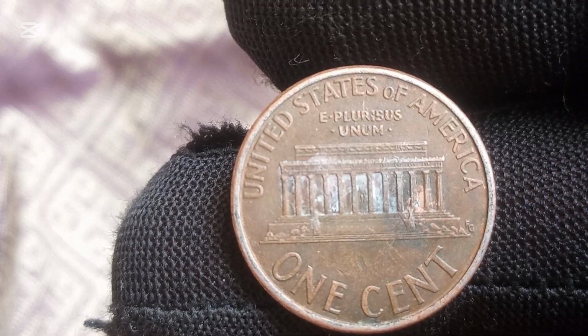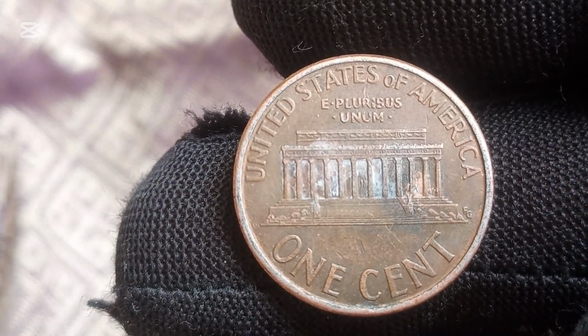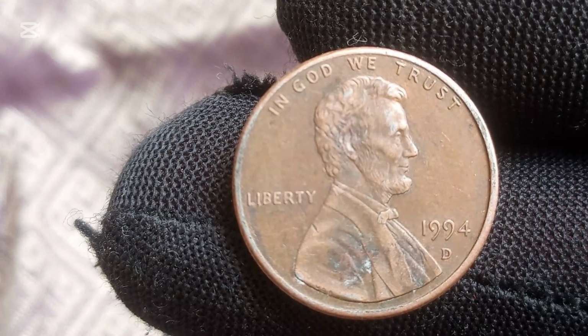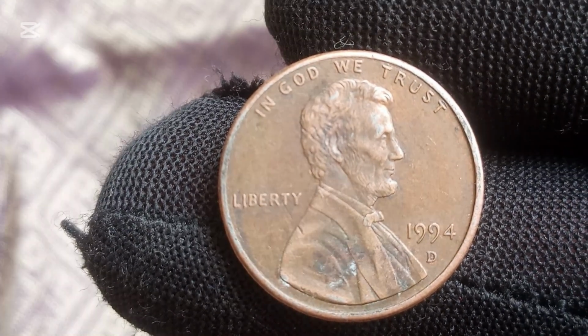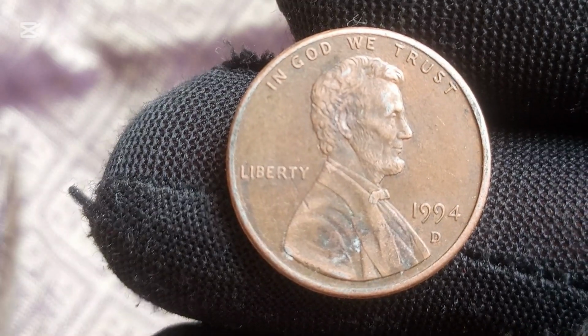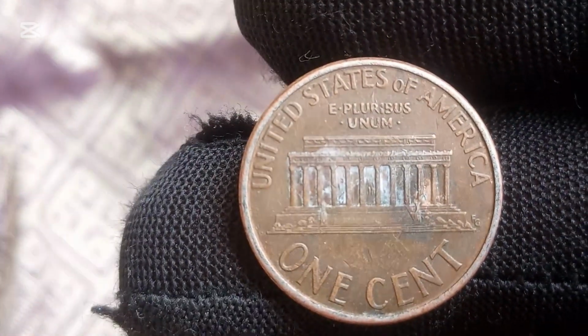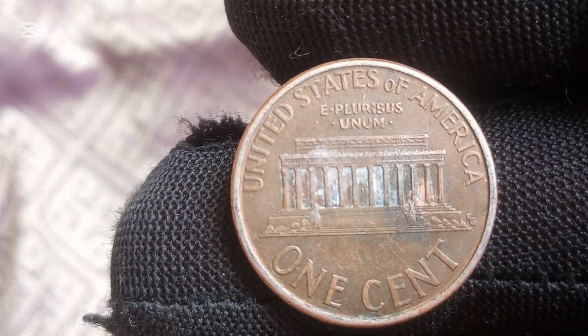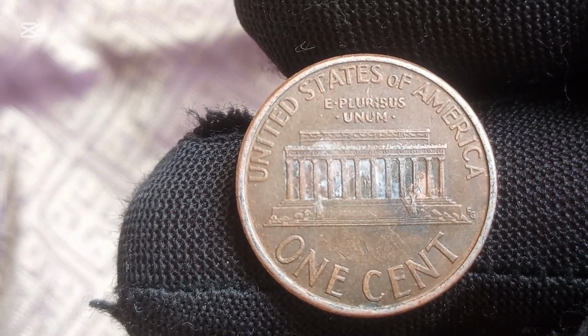But despite the high mintage, not all 1994 pennies are created equal. Some of them have errors, unique conditions, or rare features that make them extremely valuable to collectors. And when the demand goes up, as it has been lately, so does the price. So, why would anyone pay thousands or even hundreds of thousands of dollars for a coin that was made in the billions? It all comes down to rarity, condition, and errors.